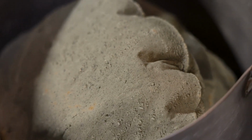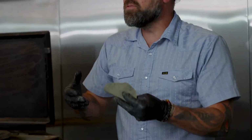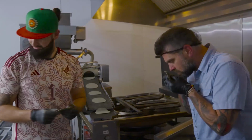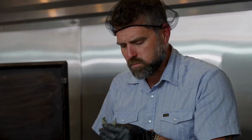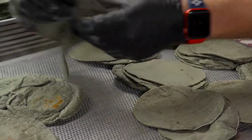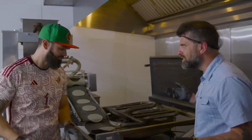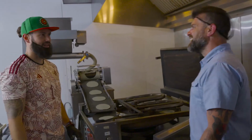Oh my gosh, this is so cool. Wow, I can't believe how much the smell and the sensory experience of the tortilla has changed since we went through the corn and grinding it. And to this, it's beautiful. That is so good. That is so good. How many tortillas do you usually produce in a day? Wow, a lot. Yeah, over 5,000, I think.